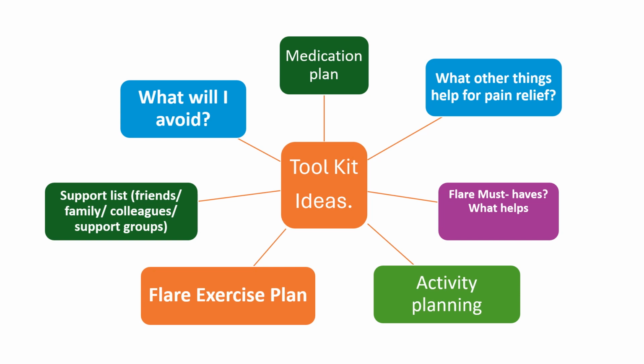What's your exercise plan? So what's your go-to exercise, your daily stretches to do on a good day and a bad day to really try and keep things moving? And what can also help you feel better? What exercise do you enjoy? How can you try and feel that you're taking control of your symptoms?